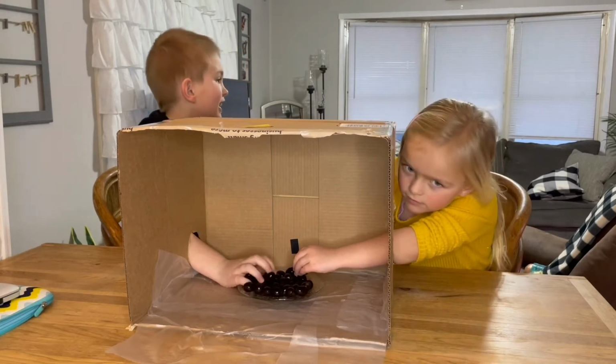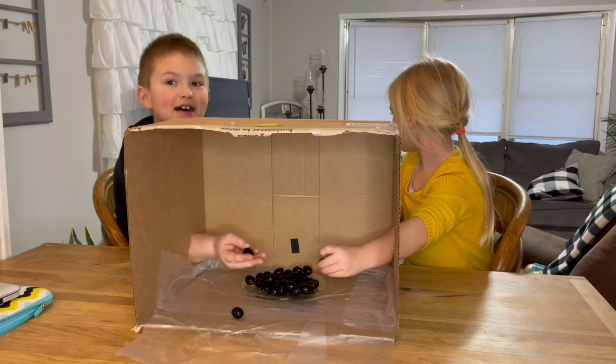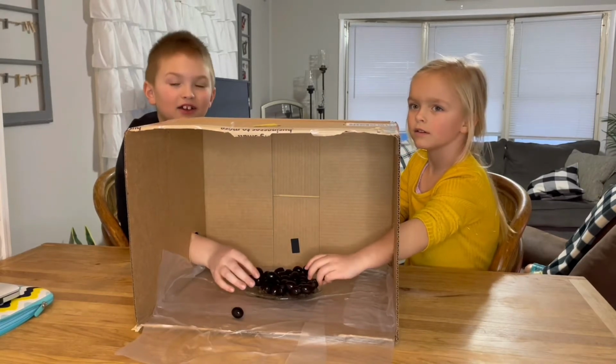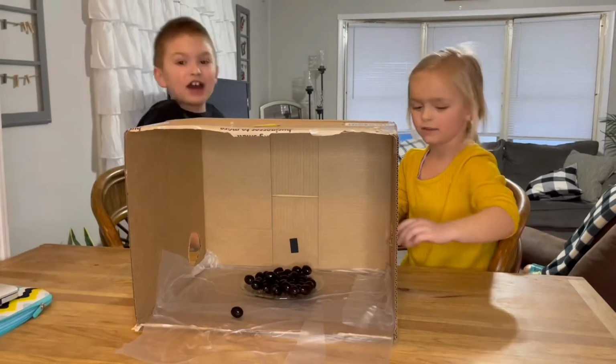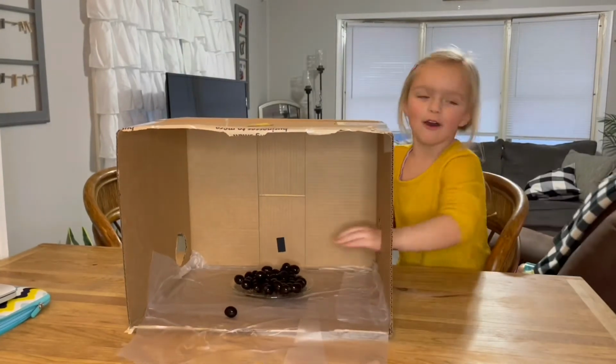Nope, I can't smell it. I don't know what it is. Is it an olive? You got it. They're olives. Black olives. Oh, now you have to eat one. No. No, no, no, no. No.